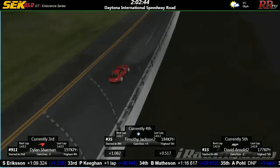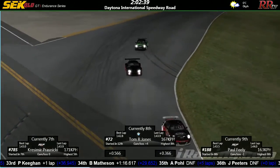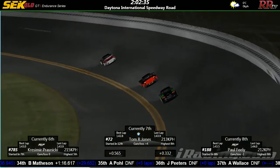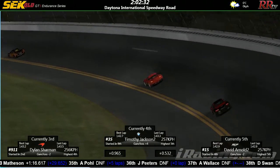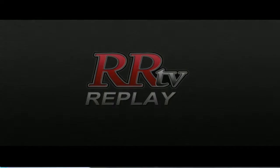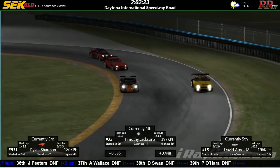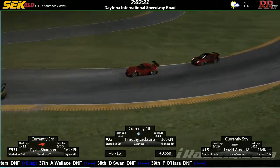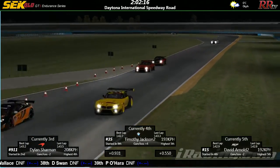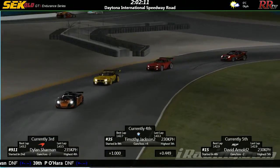Looks like Timothy Jackson just went around on entering onto the embankment there. Hear that? Let's have a look at that. Yeah, I'm just bringing it up now. Yeah, there's a bit of traffic there with Guy Leach in front, your boy behind. Yeah, he's having a battle here with Dylan at the moment. He's looking on the inside. No, it doesn't look like Tim's had any dramas.